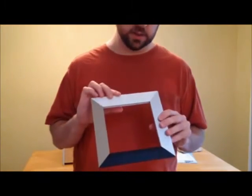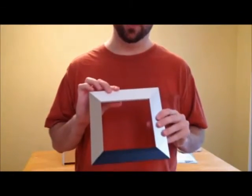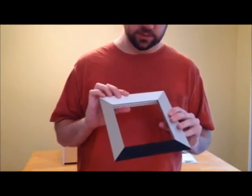And then white. Now this white is not eggshell. This is a bright white. So those are your color options.